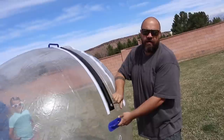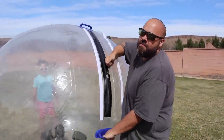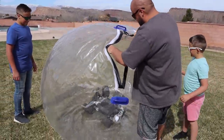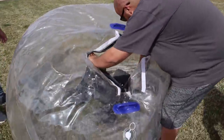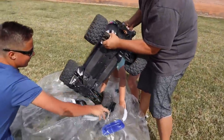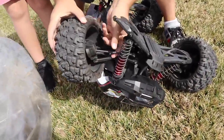Okay, let's do it. Carl, I swear every time we do this, we break at least one RC car. Or we pop the bubble ball or something goes bad. I don't know. Let's see what damage we've done here. Oh my goodness. Oh, wow. We'll see what we did here, but I think, oh wow, look at that. It completely snapped off. That is so broken.